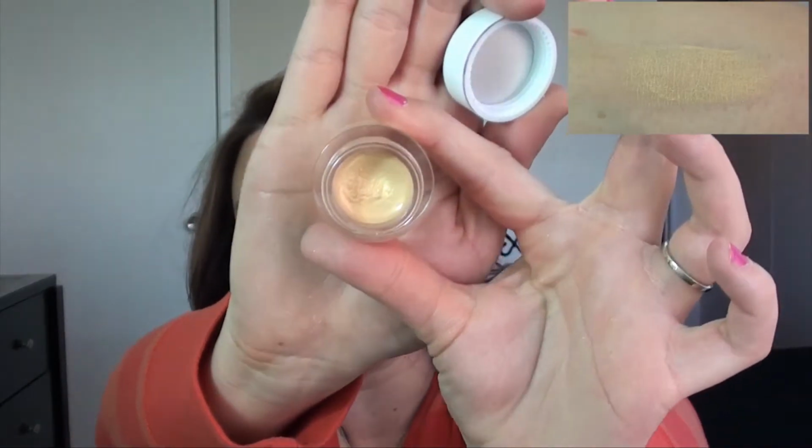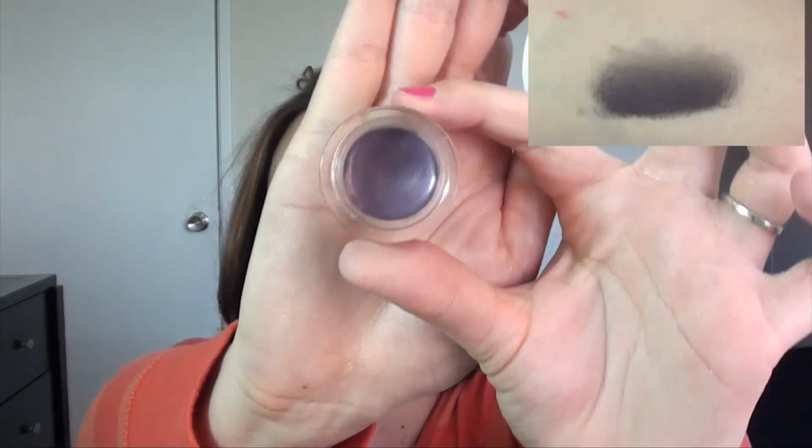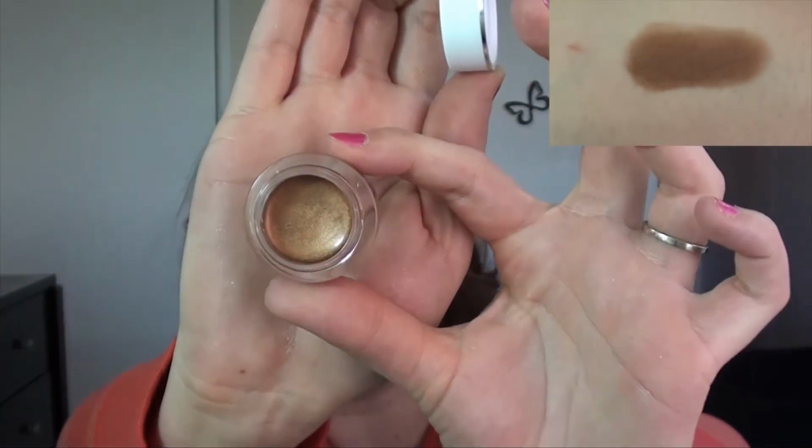This is in Gotta Glow, and this will be a beautiful highlight color as well. This one is yellow, and the other one was more pinky toned. This is in Poppin Party. It's a nice purple shade. And the last one is in Brownie Points, and it looks just like that. I heard that these ones are really long lasting, like after they set, they don't crease or budge or anything. So super excited about that.